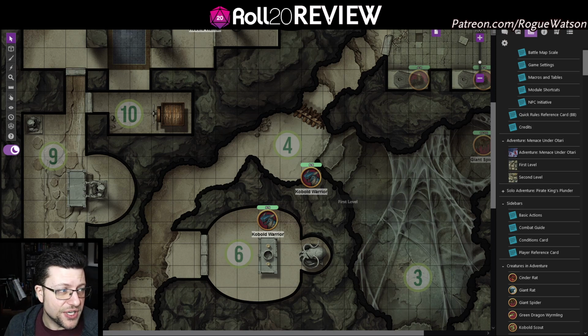Pro: Menace Under Otari is a tightly balanced, fun dungeon crawl. So not only is it a good newbie teacher dungeon, it's just a fun dungeon. I would definitely run this as a dungeon crawl. It's just a classic kobold dungeon, but it's got other things in there. It's got some undead, it's got some beasts, it's got some puzzles. You know, it's got the monster, the big dragon at the end. It's a wormling, but still, for a level 1 dungeon crawl, it really shows off what you can do at level 1 for Pathfinder.